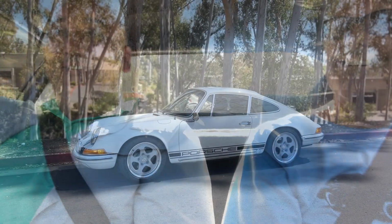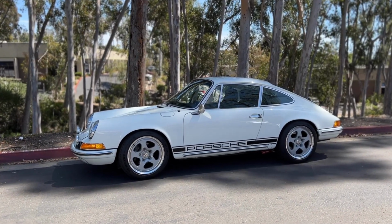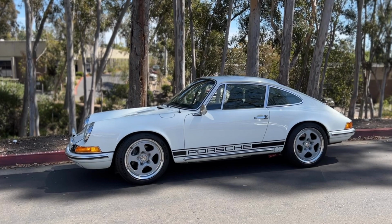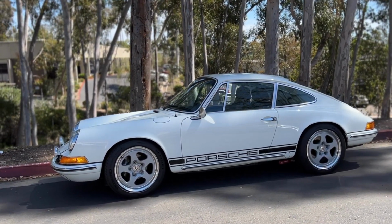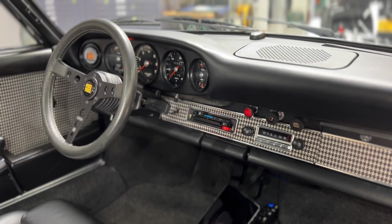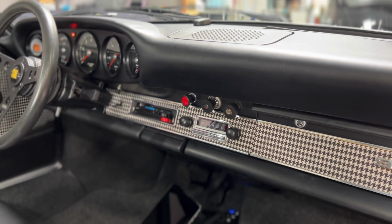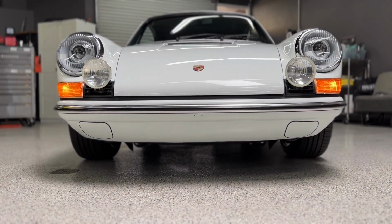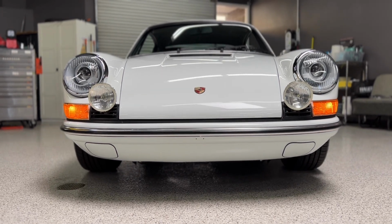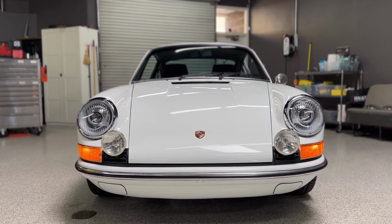All right. Here's the donor car. It's a one-owner 69 912. This one's in light ivory, and most of the paint is original. The glass is original, and so is the trim and the headliner, all original. The gauges and the dash, and even the houndstooth door cards and the houndstooth on the dash, they're all original to the car. Like I said, this was a one-owner car, and it spent most of its time in the California desert, and it was very well taken care of.